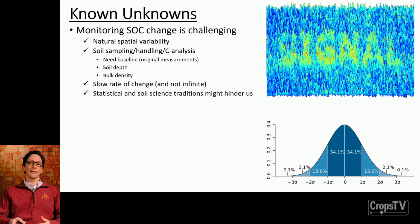And maybe you can see that word signal in that picture up in the upper right. That's what we're trying to do with verification and monitoring: trying to find a signal, or a management effect, of management intervention and increase in soil carbon. And then sometimes statistical and soil science traditions might hinder us.